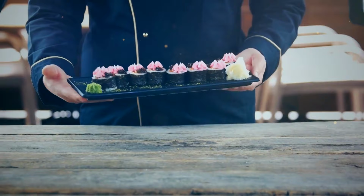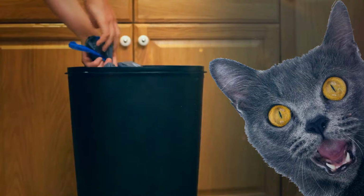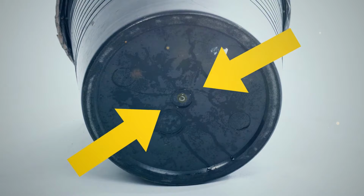Removing a trash bag from the bin can be messy, especially when the bag seems to be holding onto it for dear life. By drilling a small hole in the bottom of your trash can, it'll fix the air pressure difference that creates the vacuum seal.